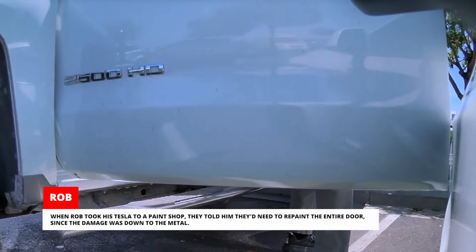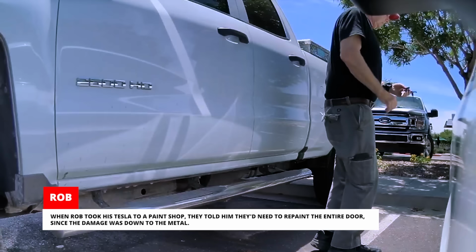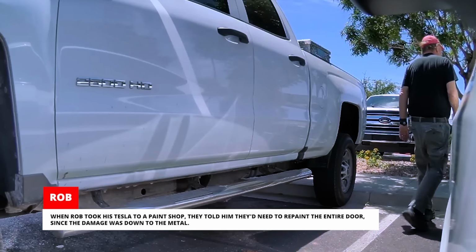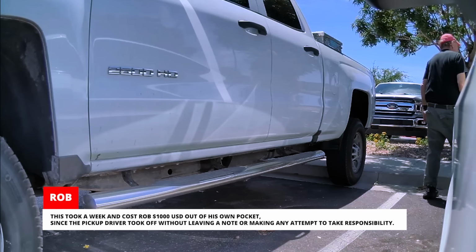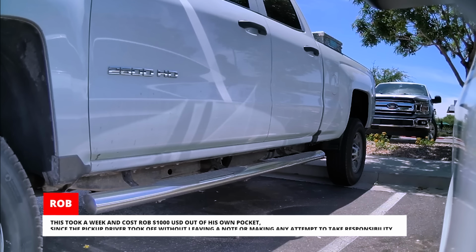When Rob took his Tesla to a paint shop, they told him they'd need to repaint the entire door since the damage was down to the metal. This took a week and cost Rob $1,000 out of his own pocket, since the pickup driver took off without leaving a note or making any attempt to take responsibility.